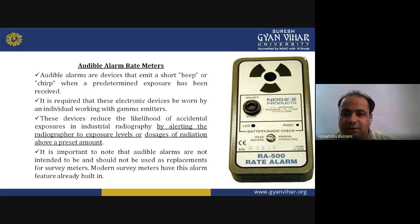On the diagram you can also see an on/off push button, showing the battery auto check before manual operation, and a rate alarm label on the bottom side. So understand that this is an instrument for rate alarm. It is required that these electronic devices be worn by an individual working with gamma emitters. It is a wearable device; you can keep it in the pocket or on the belt.